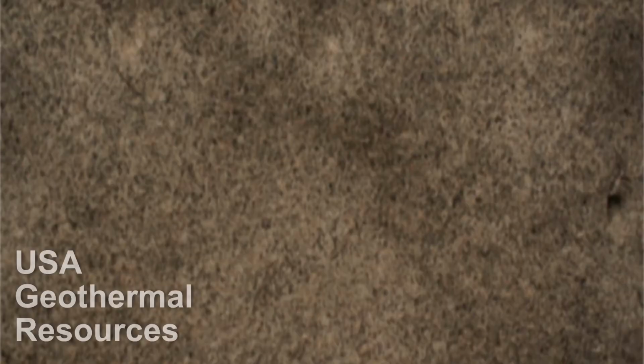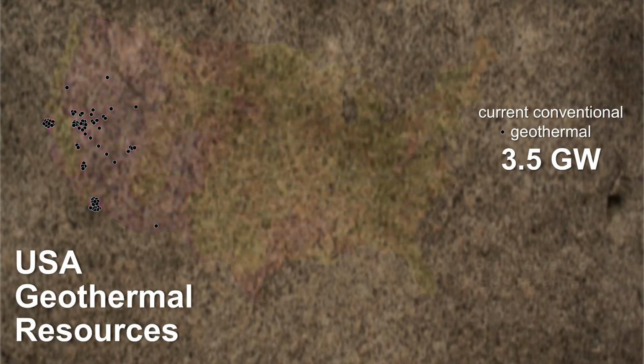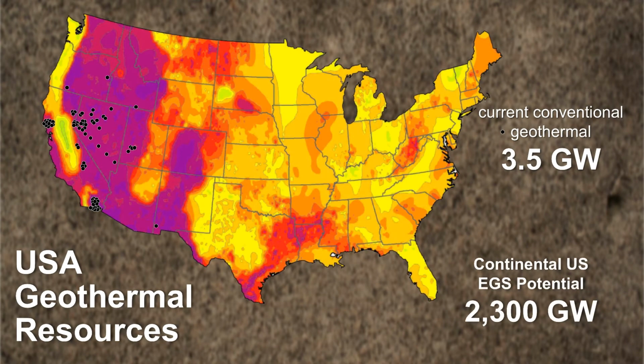So right now, the US geothermal resources are all in the West. There's about 3.5 gigawatts in the Western states. If we do traditional EGS, we can do about 2.3 terawatts in the continental US. But the problem is it's not quite economic right now.